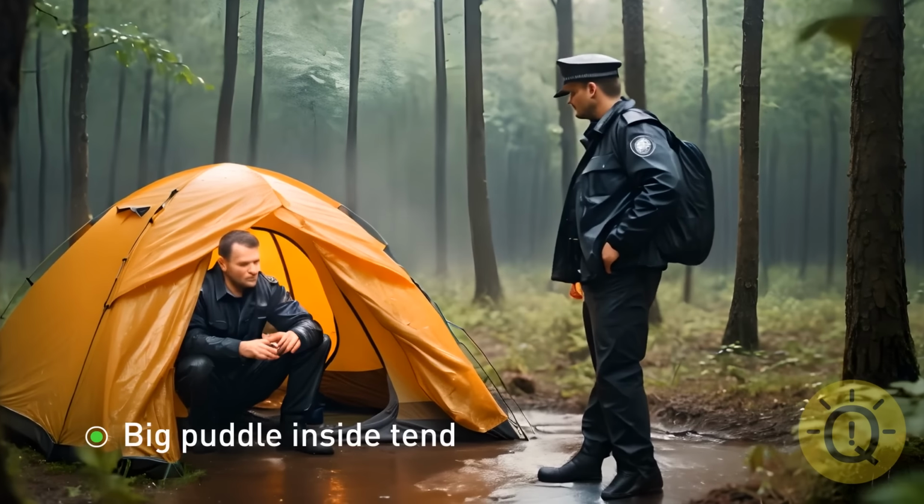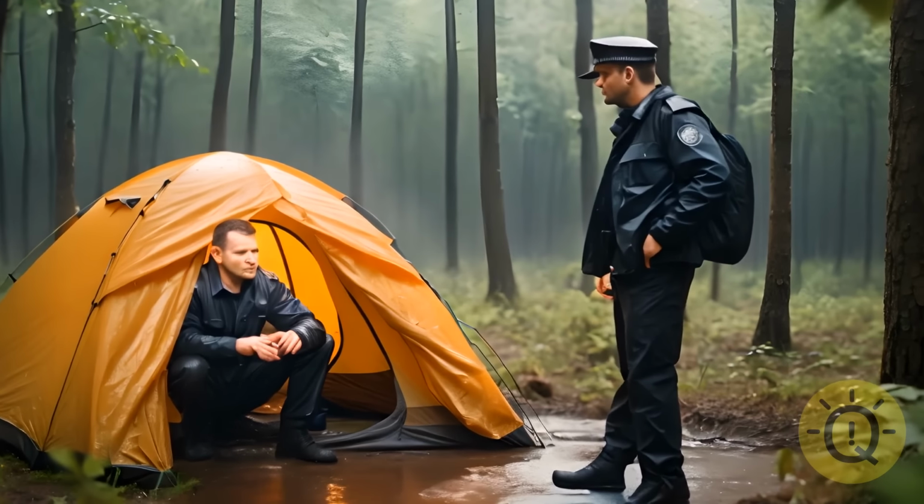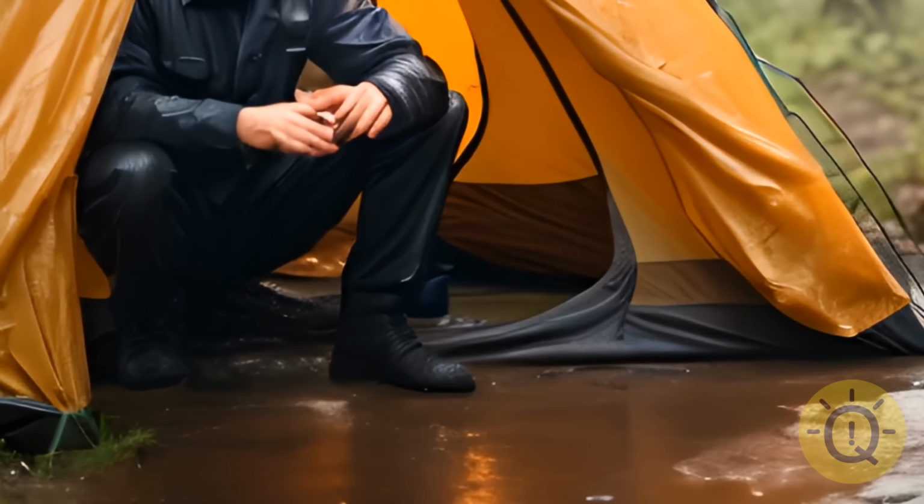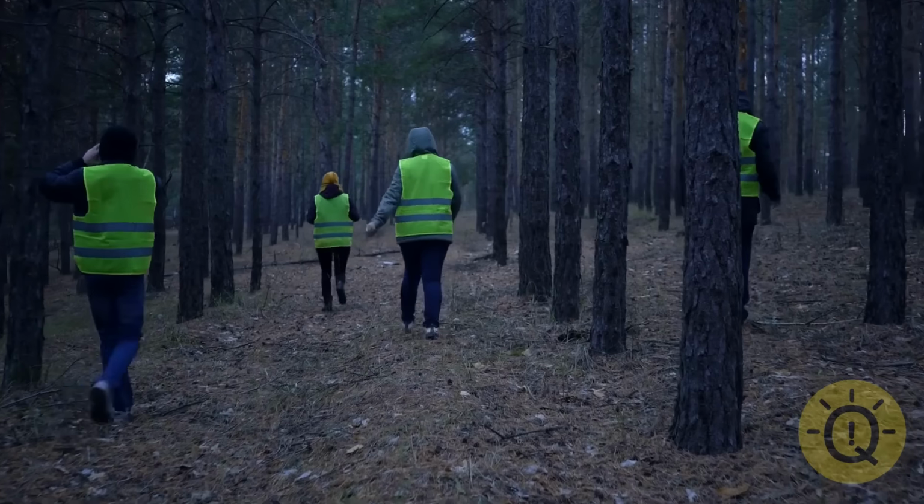Stephen said he had set up the tent before it started to rain. But then, why is there a big puddle inside?